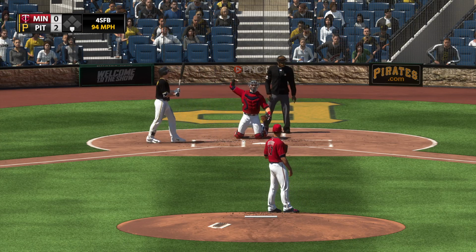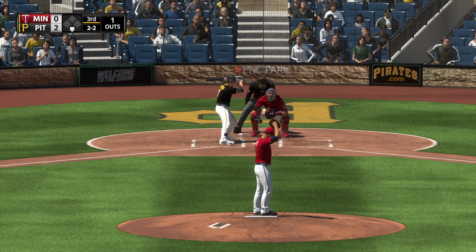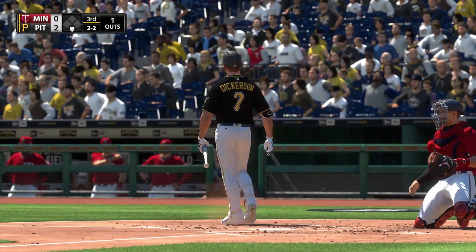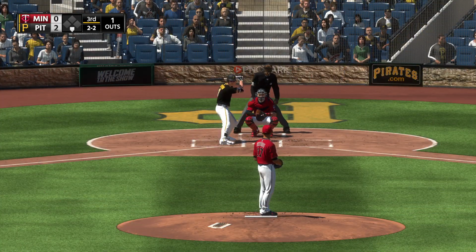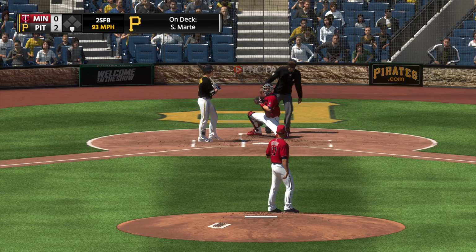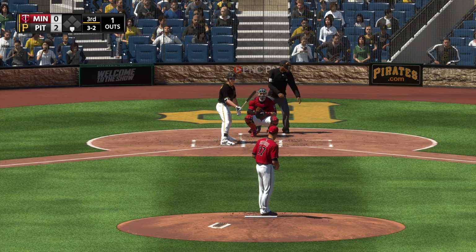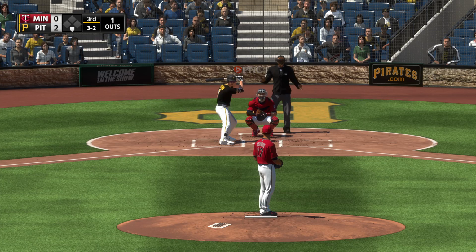And 2-2. And he fouls this one off. The 2-2 one more time. Doesn't get the zone. Count full now. That was kind of a gift to the hitter. He's up there probably thinking of protecting on 2-2, but when you launch a ball that high out of the strike zone, it's obviously easy to take that one. 7th pitch of the at-bat coming up.